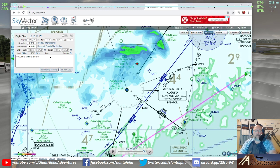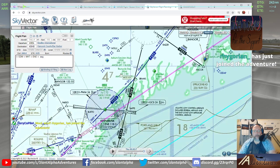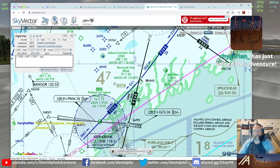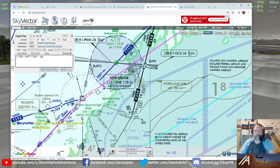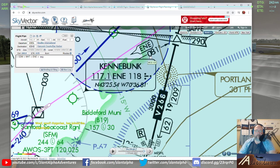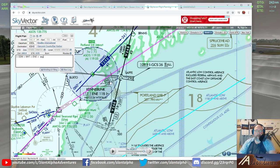Kennebunk, we can go to Augusta. Well, actually, from Kennebunk we could go to this point Sappy, right? Because we do have a reference on the chart. It's a 081 off of Kennebunk to this point Sappy.